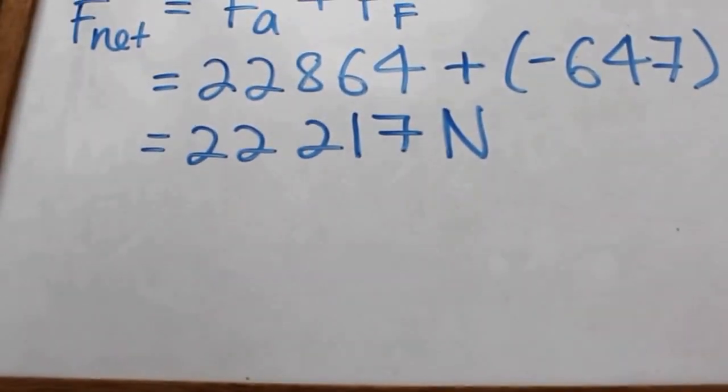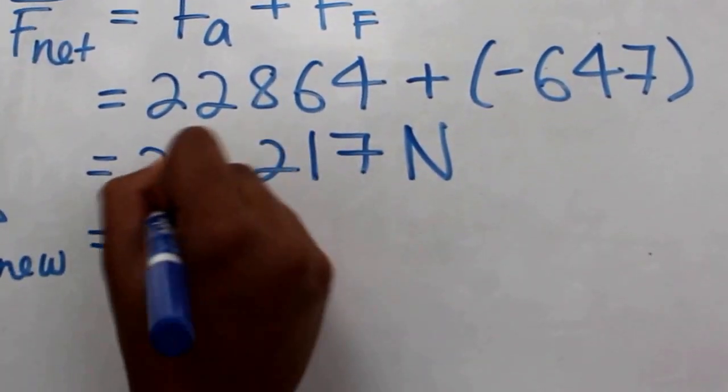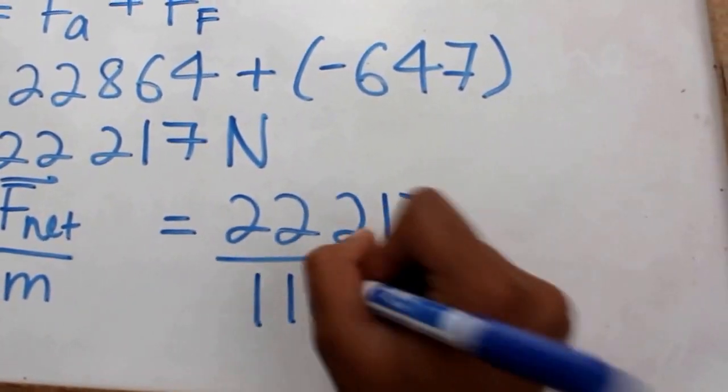Finally, to find the new acceleration, we divided the net force by Mr. Incredible's mass to give us a product of 202 meters a second squared. This would have to be his acceleration to stop the train.